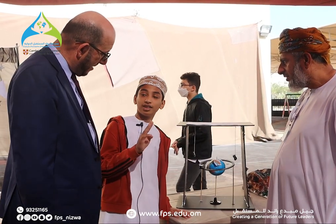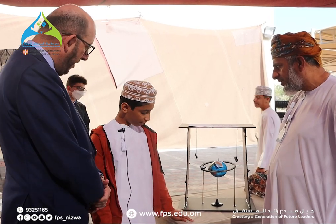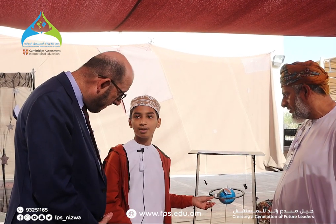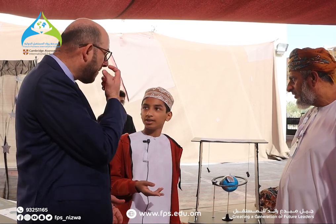And there are three types of artificial satellites: low Earth orbit, medium Earth orbit, and geostationary. What's the difference between them? Low Earth orbit satellites are very close to Earth, for example, 160 to 2,000 kilometers.